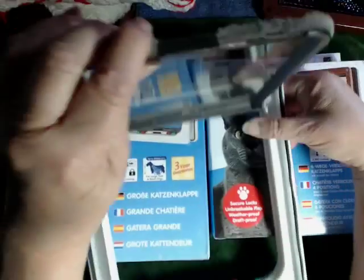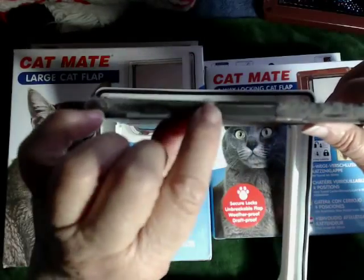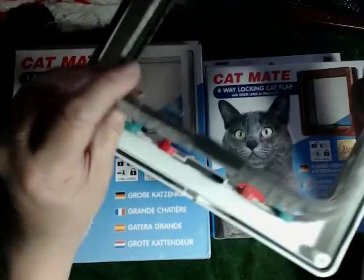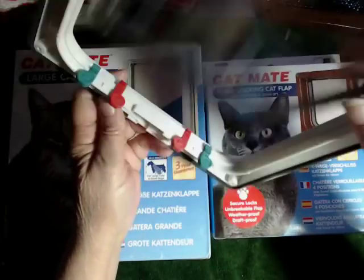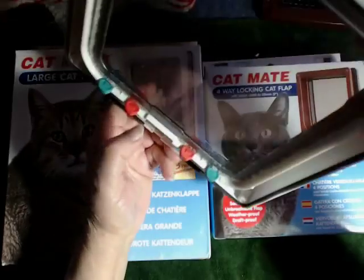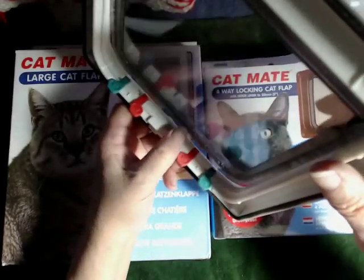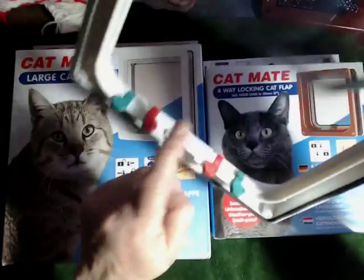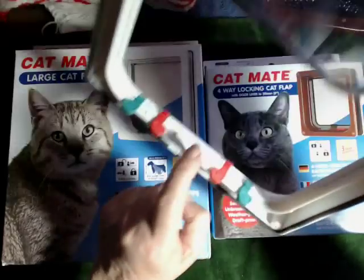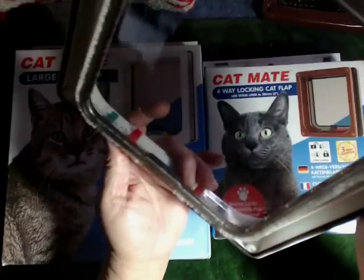There we go. This has a magnet on the bottom and a magnet under here, so that they attract each other. A good sized wind is going to push it, but basically it's going to keep it shut. You won't have to worry about flies and such. And it gives easy enough that your pet won't have any problem pushing it open.